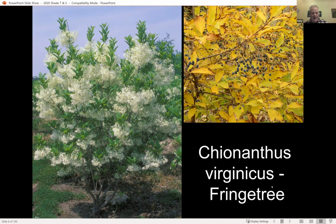That's a big one. That'll get, again, 10, 12, even 15 foot tall. Late spring flowering of these huge white feathery panicles. It's also been called old man's beard because of that look to it. Keep in mind that there are both male and female versions of Chionanthus. You're only going to get the fruit on the females, and the birds take the fruit quite readily.